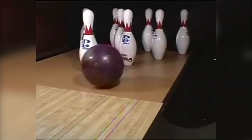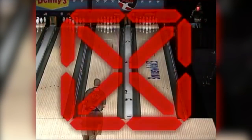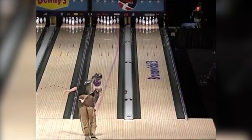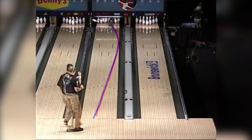Oh, my. Just in the nick of time for a double to start. Both players playing identical lines. Check this out. Stroke motion right on top of one another, out to the same break point and back.